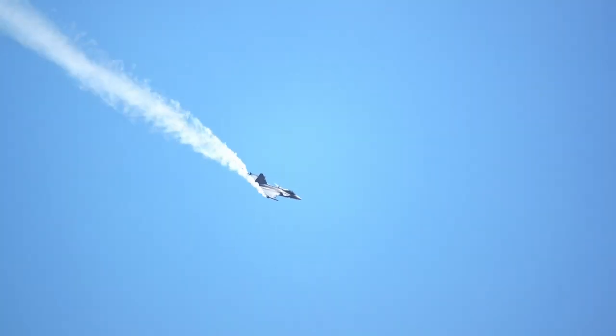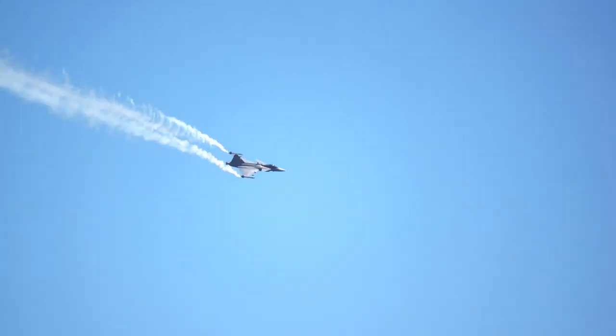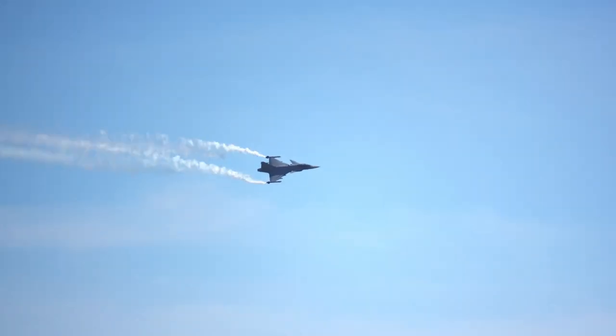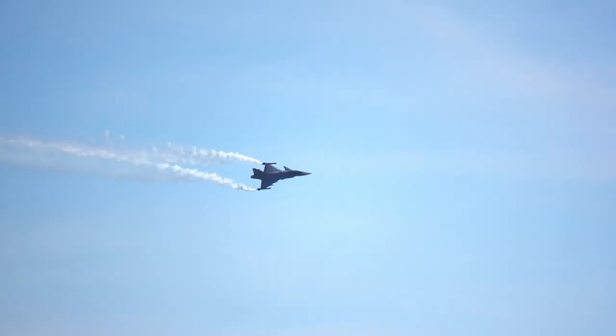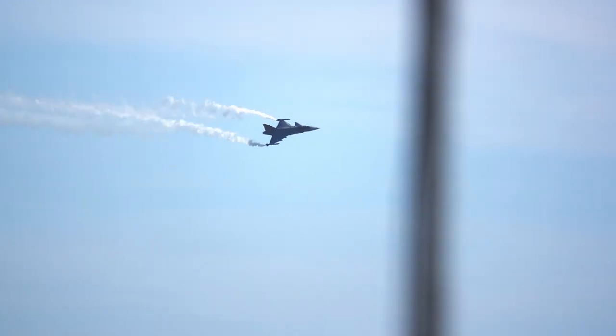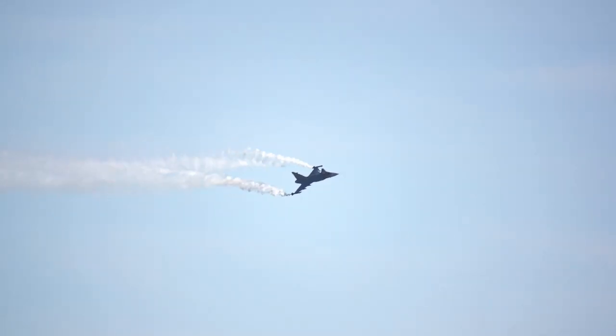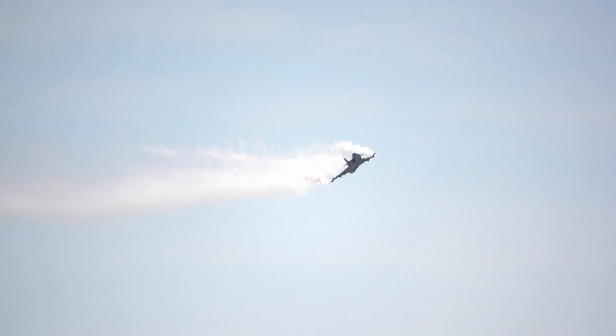Engine coming back to idle now, the speed trickling back to about 100 knots as he positions for a 300 foot slow speed high AOA flight path. High AOA, meaning angle of attack, so the difference between where the nose is pointing and the trajectory of the aircraft, and it will be beautifully demonstrated by these smoke plots. So just look at the difference of where the smoke is going in comparison to where the nose is, and that is the angle of attack.